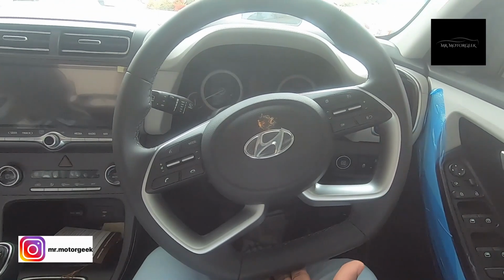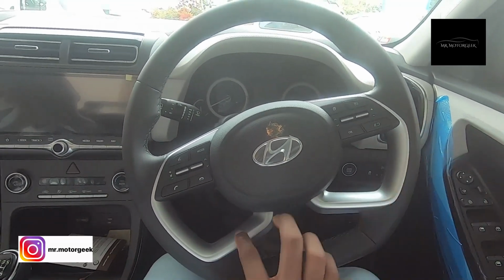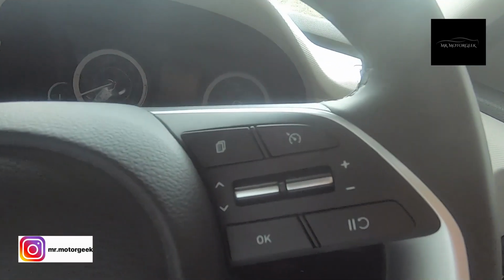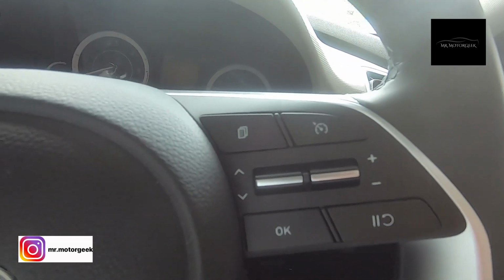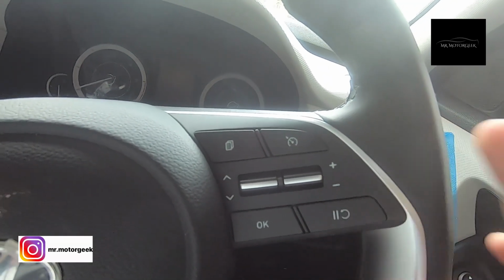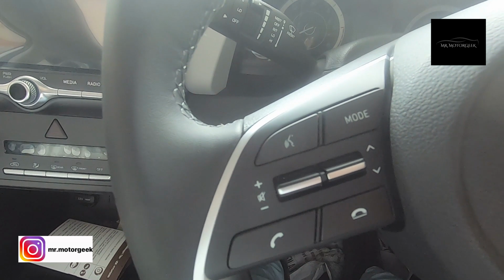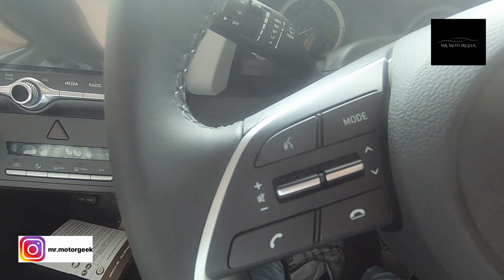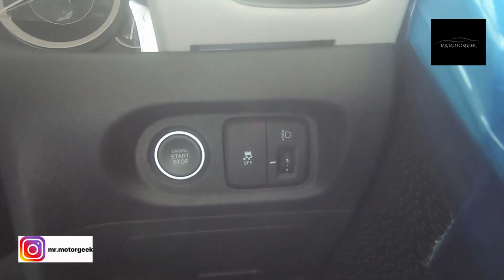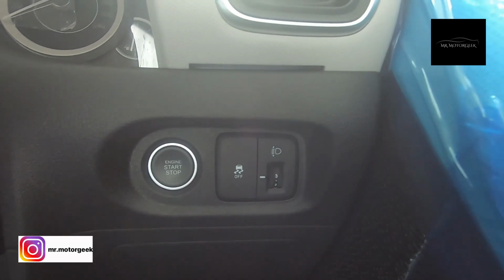This car gets a flat bottom steering wheel which looks really good, and there's silver treatment given which adds to the premium detailing of the car. And over here you get steering mounted controls, and cruise control function is placed right over here along with the controls for the infotainment system. And the controls for picking up the phone call and changing the modes and voice controls are placed right over here. The engine start-stop button is placed right down corner of the driver's side along with the functions for the traction control and headlight adjustment.